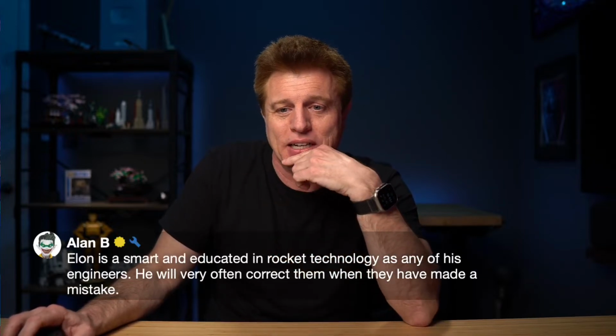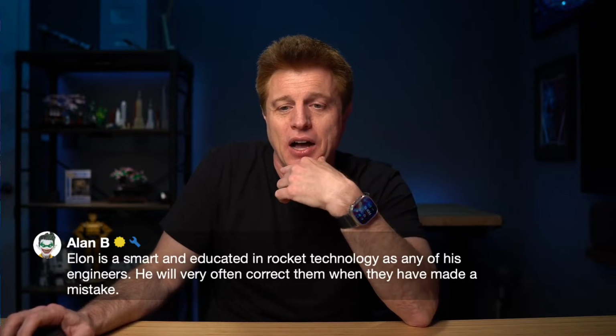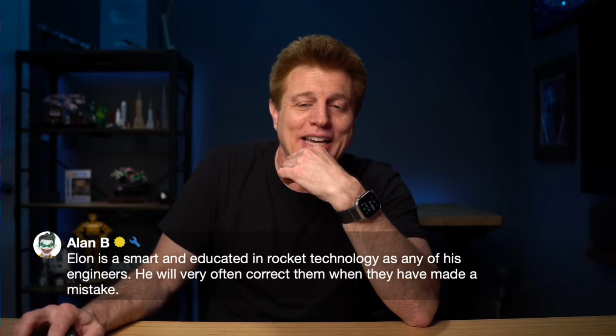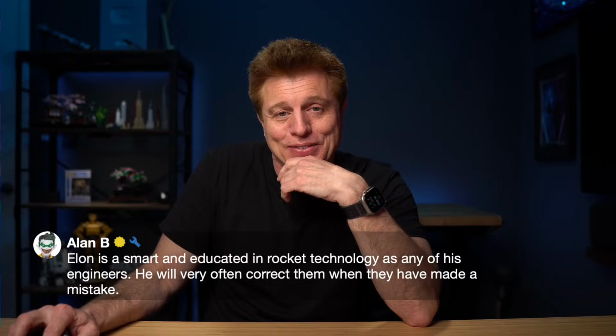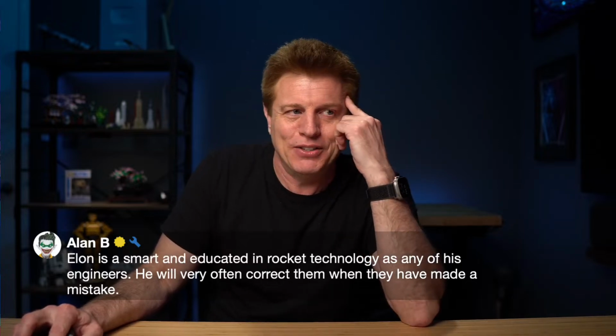And he's like, that's going to get all scratched up. That's going to look like crap. Go back, do it again. So you got to have a vision and someone who knows how to push the vision far enough. Vision alone isn't worth crap unless you know how to push it and back it up. Like I just saw, Elon is as smart and educated in rocket technology as any of his engineers. He will very often correct them when they have made a mistake. And even like Jeff Bezos, you don't tell him customer service is good, because he'll pick it up and go, that's not what I said.